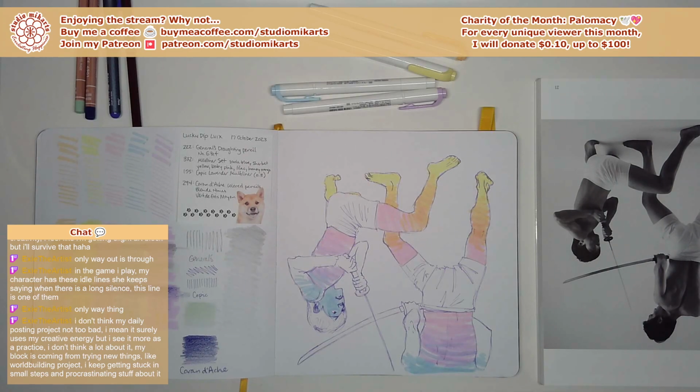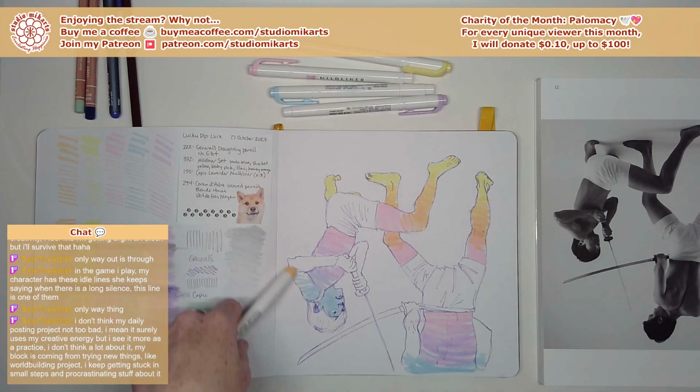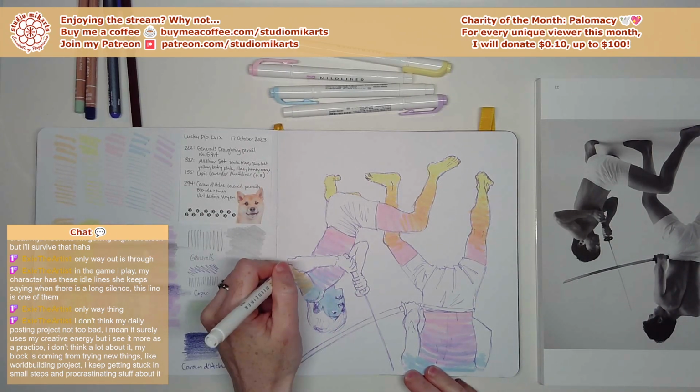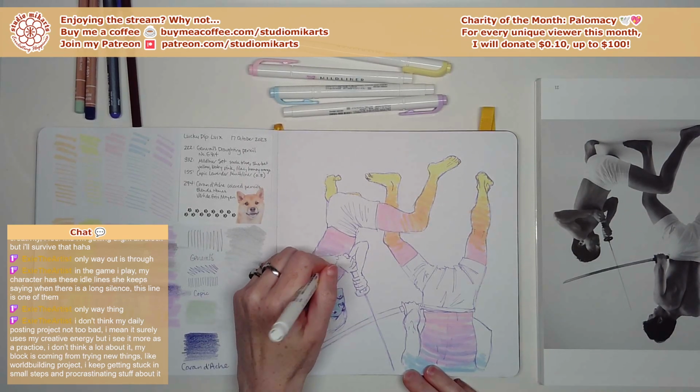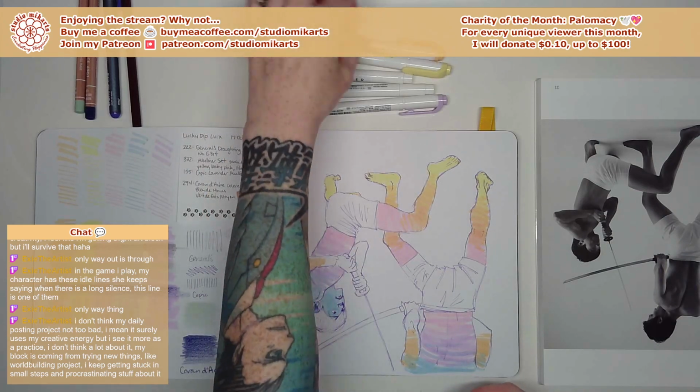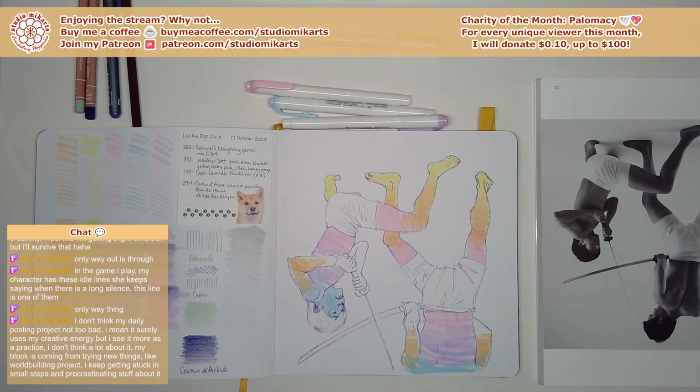Okay. Yeah, let's mix it to a different color. I was going to go back down to pink for this arm, but let's just go from blue to orange on the arm and then down to yellow. Okay. Oh. I see.